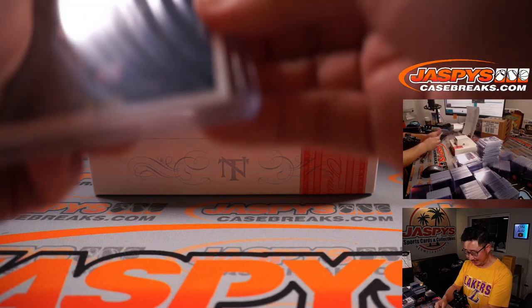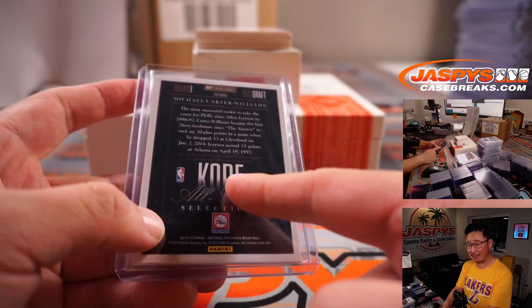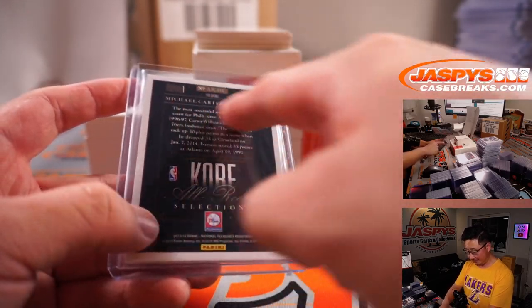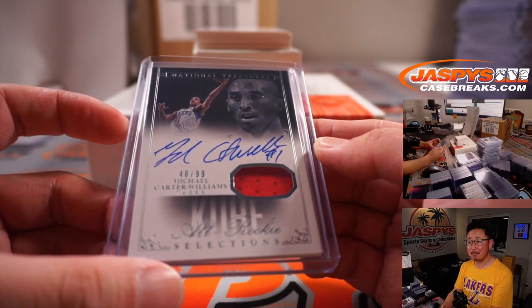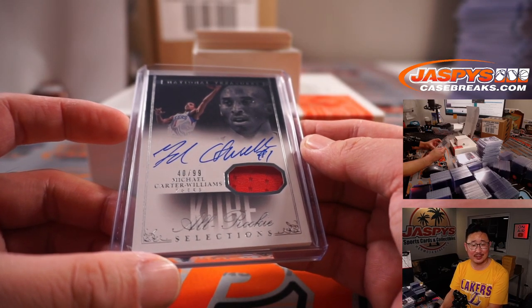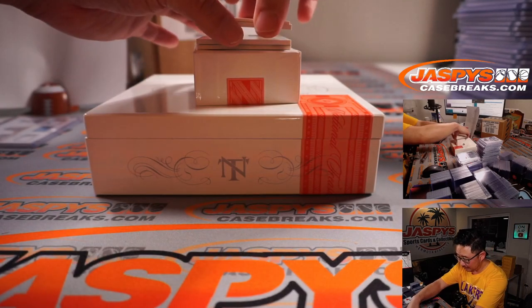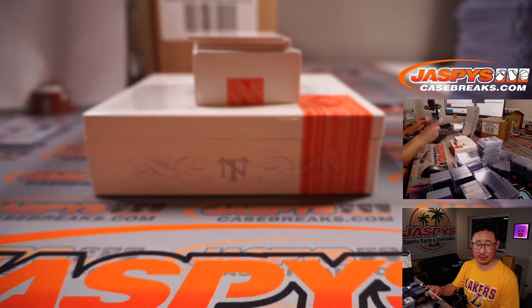This set is the Kobe All Rookie Selection set. I don't know if back in the day Kobe Bryant actually handpicked this list. I'd like to find out someday. We'll figure that out. But that's Michael Carter-Williams for the Sixers. And that's going to be Gretchen with the Sixers-Grizzlies combo. 43 out of 49, Steve Nash, Lakers edition. Joshua.